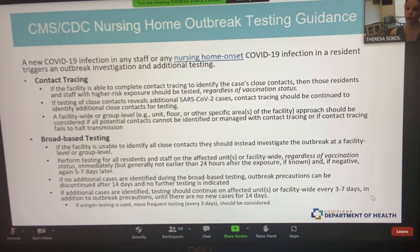Facility-wide or group level, for example, just a particular unit or a particular floor, or other specific areas that a facility determines might have been impacted. That approach can be considered if all potential contacts can't be identified. And sometimes, through the nursing home survey, it was reported to us that some facilities don't feel they have the capacity to do that level of contact tracing.